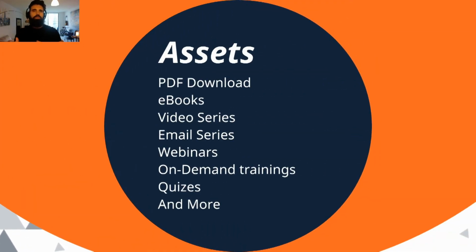Your assets are the actual PDF downloadables, the ebook, it might be your video series and email series, emails, webinars, on-demand trainings, quizzes, any kind of asset that you can use to send them a message, to warm them up, to give them something free. These are your assets. And so you need both. You need to understand what channels you're going to use, and what assets you're going to build for these channels.